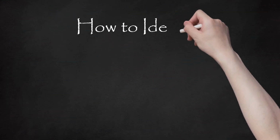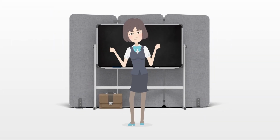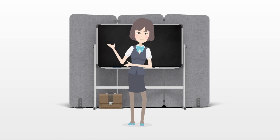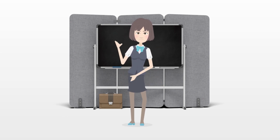How to identify cervicitis. Cervicitis is a common condition characterized by inflammation of the cervix, the thickened tissue that connects the uterus to the vagina. More than half of all women will experience cervicitis at least once.